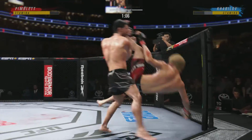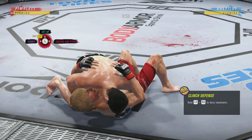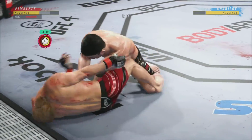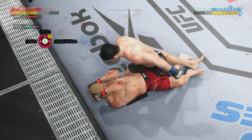Khabibov gets the takedown. Well, his wrestling has been a great equalizer thus far in his UFC career, and he gets the single leg takedown. And you know that it's his shot. It's his shot of choice, a single leg takedown, and he's securing it and scoring it over and over again.